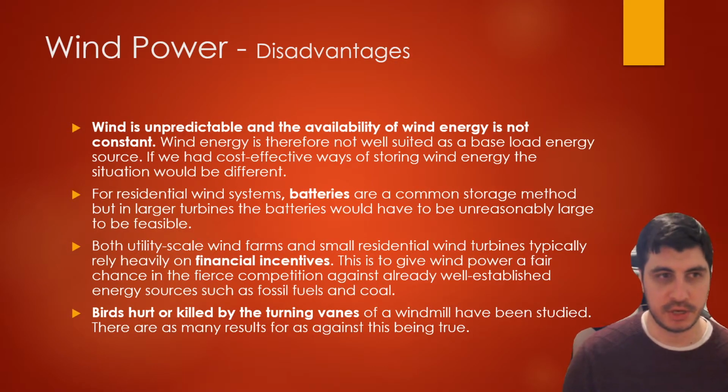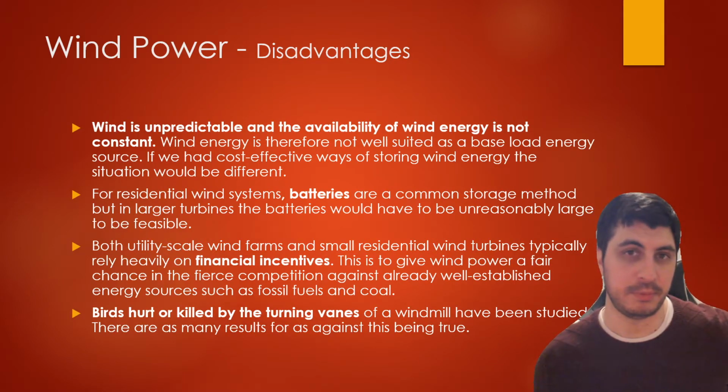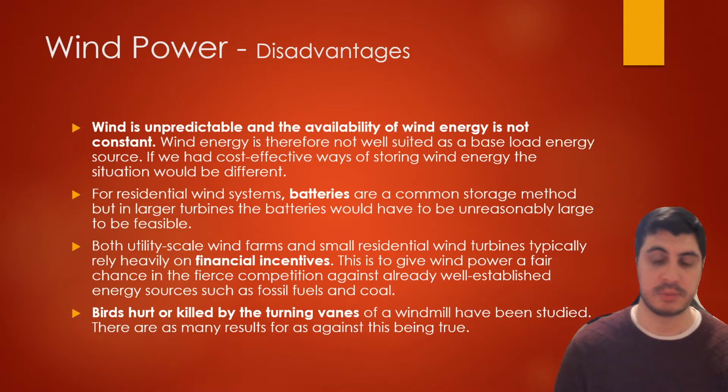There are disadvantages, obviously. Wind is unpredictable. The availability of wind energy is not constant. As I said, wind is created by the sun heating things up, but you know as well as anybody, if you walk outside, it's not a consistent wind source every single day. It's not like you're always in a wind tunnel. Or you might be one day, it might be windy, one day it might not be. So that's something to consider.